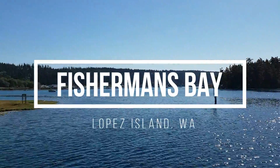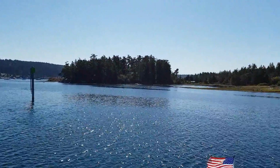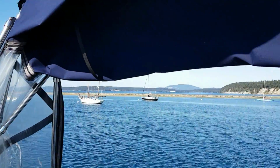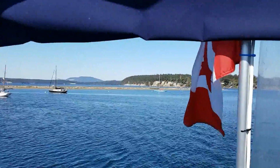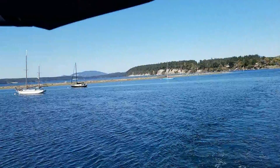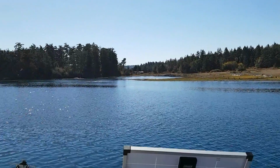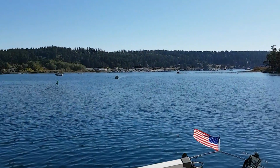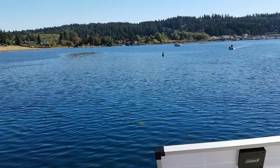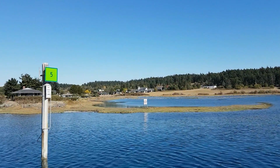And this is Fisherman's Bay. Tough little channel to navigate, but it was deep enough for us. Shipwrecks on that little stream back there. Those that didn't make it. There's a fisherman. There's a village. The city, maybe. Fisherman's Bay.